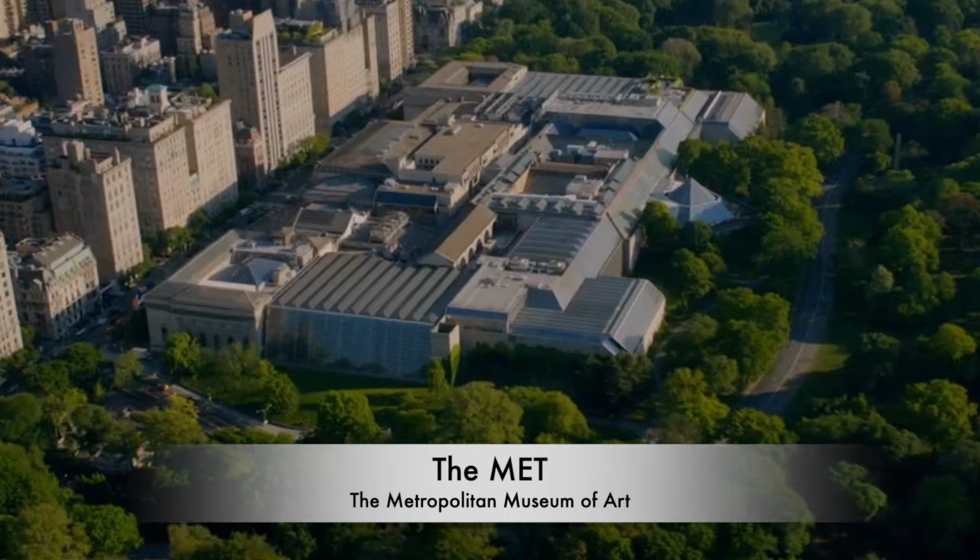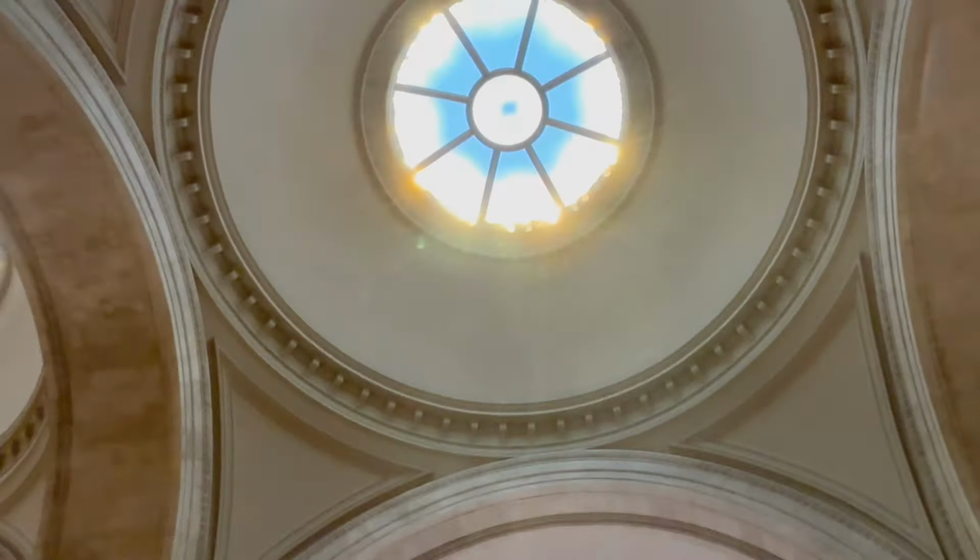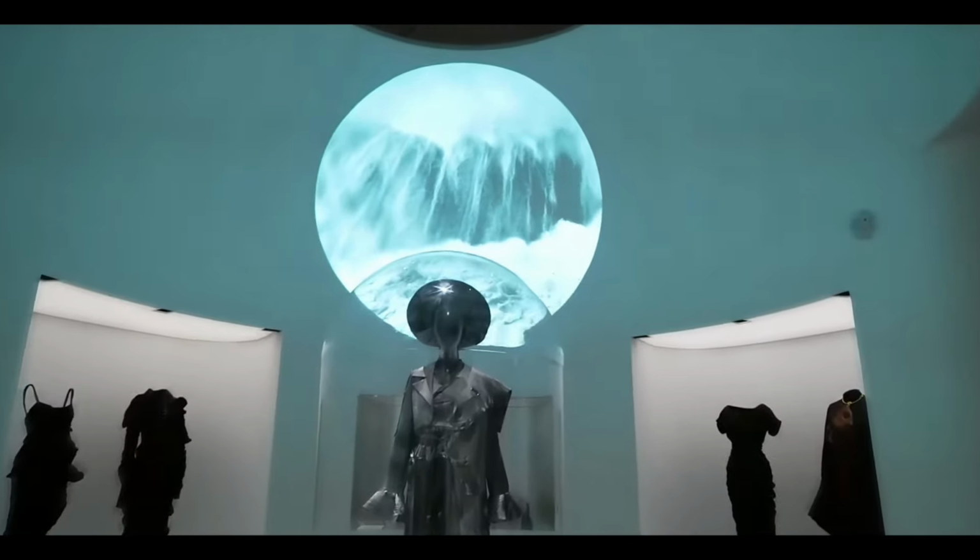Today, I am going to take you to the Metropolitan Museum to check out the couture fashion exhibit showcasing the most beautiful dresses ever created.